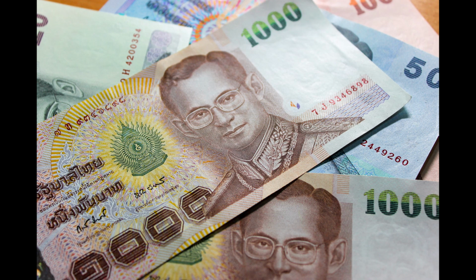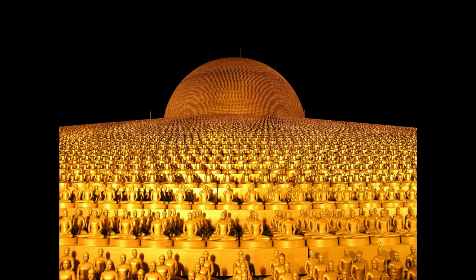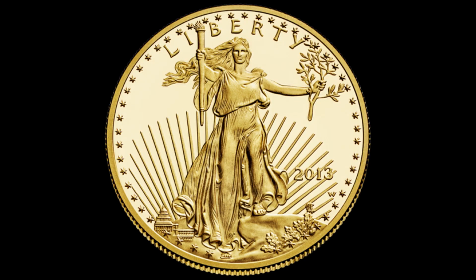Gold Buddhas and religious objects are not uncommon in Thailand, but the preferred form of bullion for investment is actually jewelry. Unlike here in the US, where jewelry is commonly viewed as simply adornment or a luxury item, and we make our jewelry from durable but low purity 14-karat gold alloys, in Thailand, jewelry is treated more as a financial investment, and higher purity 22-karat and 23-karat alloys are used, similar to the 22-karat gold that the American Gold Eagle coin is struck in. I'll talk more about why higher purity alloys are preferable for investors in just a moment.